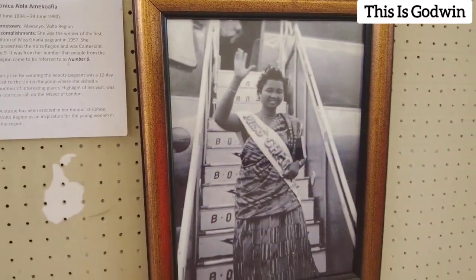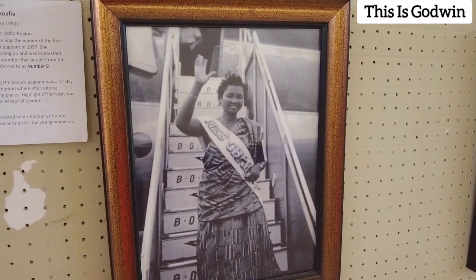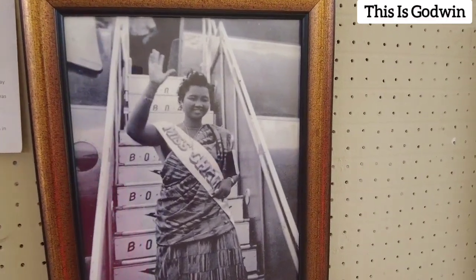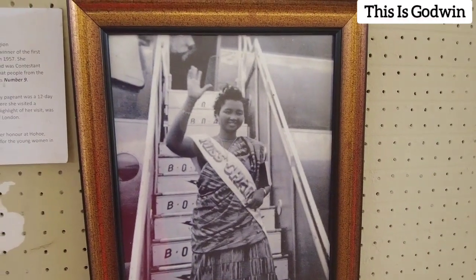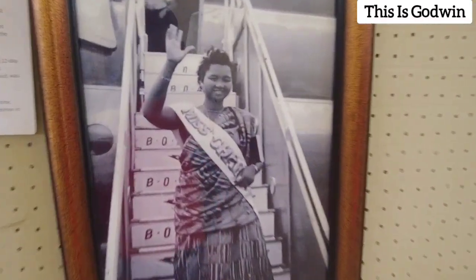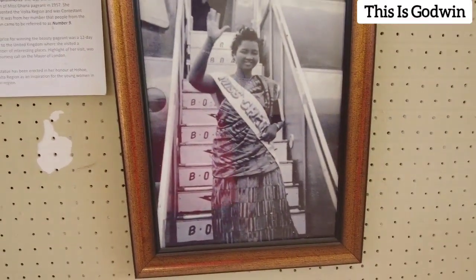Her prize for winning the beauty pageant was a 12-day visit to the United Kingdom, where she visited a number of interesting places. The highlight of her visit was a courtesy call on the mayor of London. Wow, this is superb. She was born in 1934.